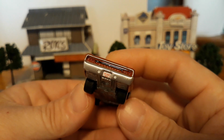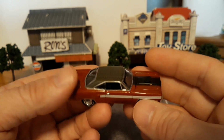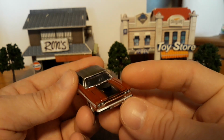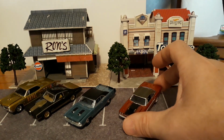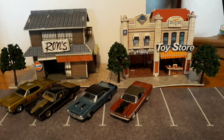And maybe even the exhaust, I'm not sure. Can't remember. But anyways, you got your black hood stripe, your black vinyl top, all the detailed window trim, wheel opening trim and such. So very nicely detailed, just a little bit small for 1/64th. Actually, I will have to say all of these are really small for 1/64th, except for the Dart.